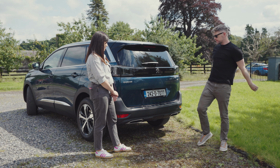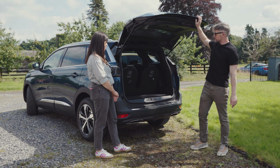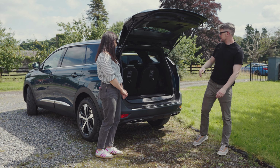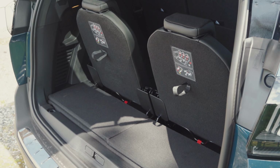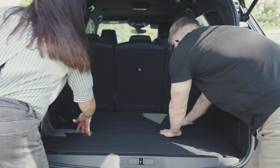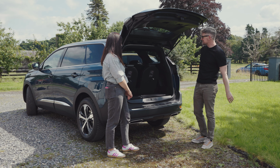Peugeot 5008 boot. We do not have an automatic one. This is the old school, which I actually prefer, to be honest. Now, as we know, there's always qualifiers with a 7-seater. So all the seats up, 167 litres. Back seats down, 950 litres. All the seats down, over 2,000 litres.